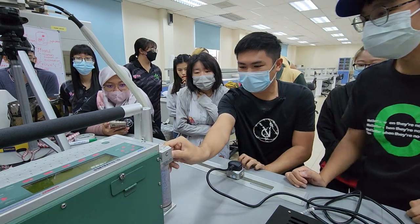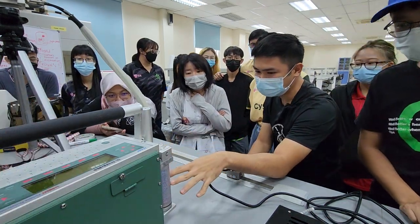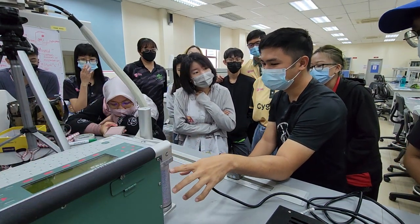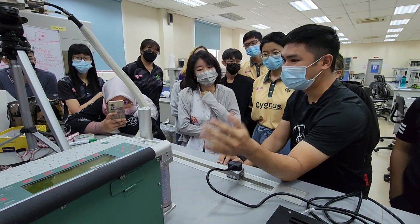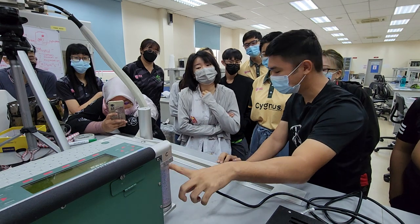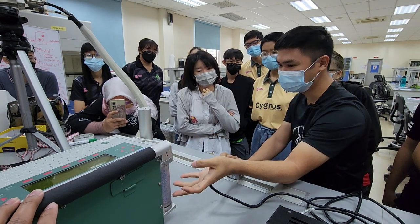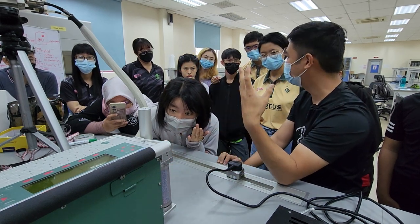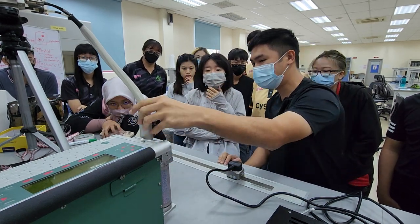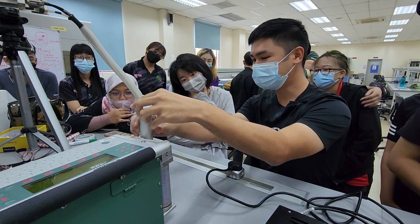Okay, so we have three chemical columns right here. For the desiccant, the function is to scrub water. If there is excessive water, it will go through this chemical column, and it will scrub the excessive water. For the CO2 source, obviously it is for providing CO2. Within this holder, you have the CO2 cartridge.